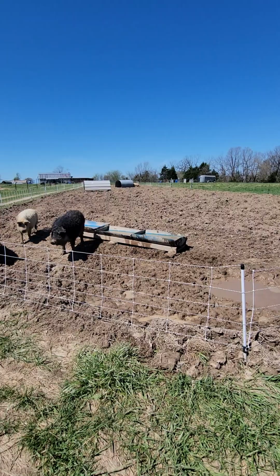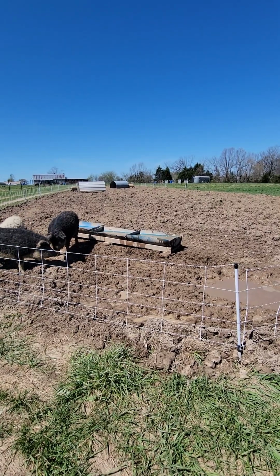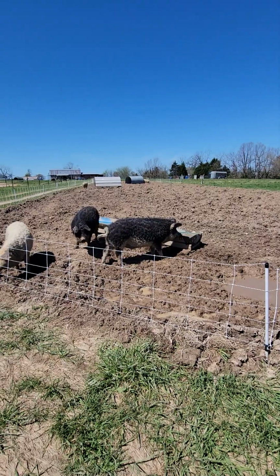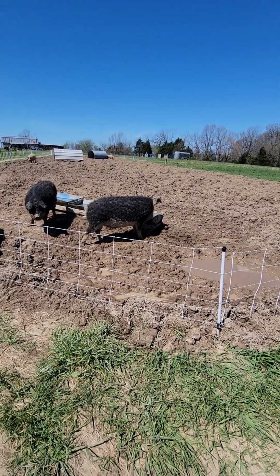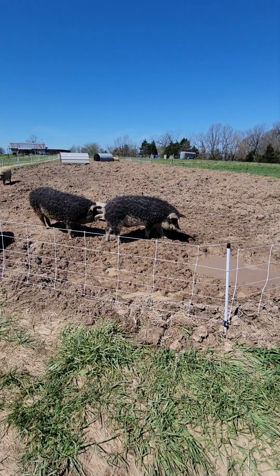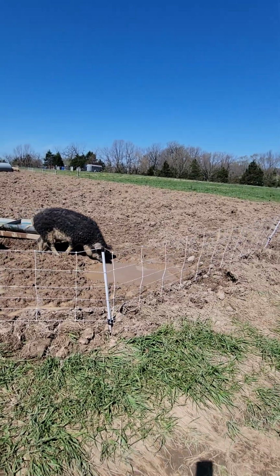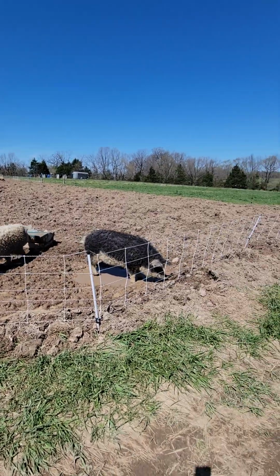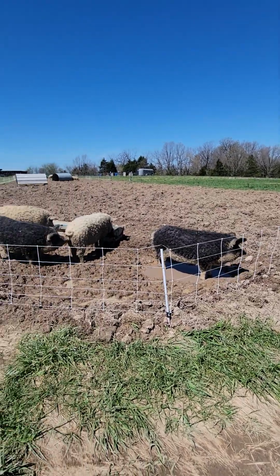In fact, I know they don't, because we had 4 hogs processed, and I asked the butcher while I was on the floor during the butchering if there was any indication that our pigs had worms, and he said no, they were very clean. So this is one of the reasons why rotating your pigs around is essential.